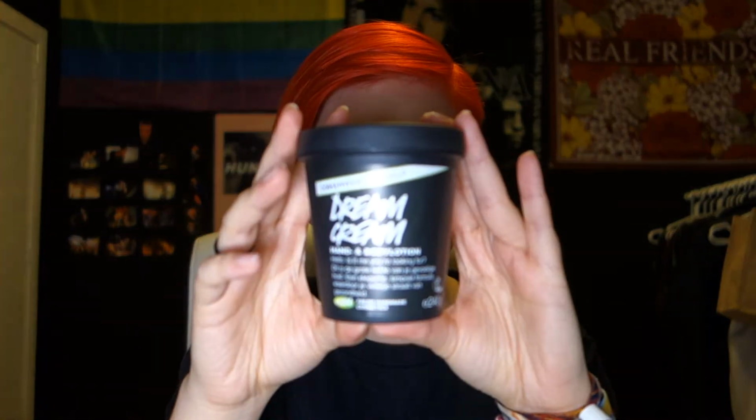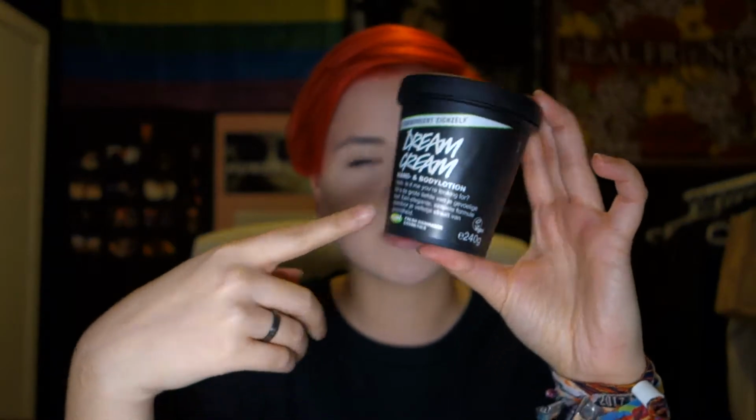So the first thing I got is this Dream Cream by Lush, the self-preserving version, because I think the normal version isn't vegan, correct me if I'm wrong, but I explicitly said that he should ask for the vegan version.